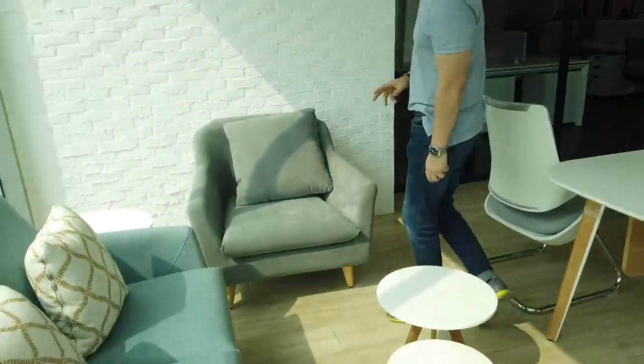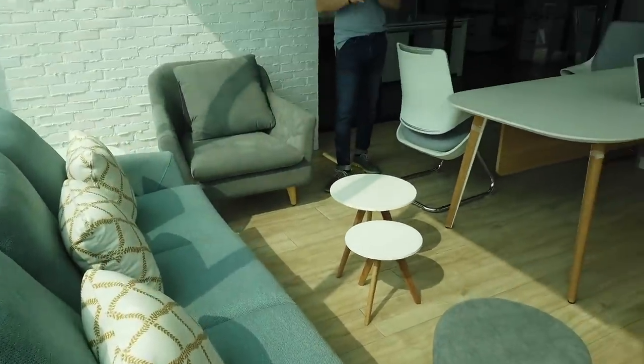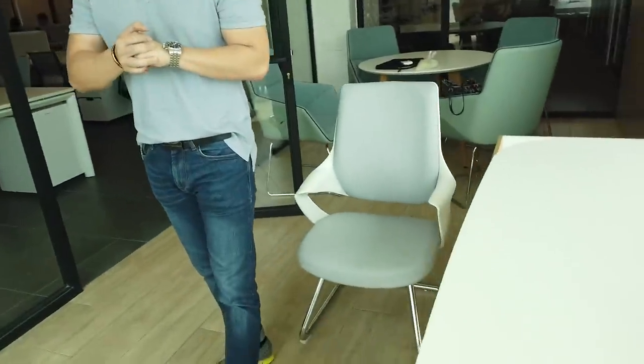So, this is also the other side of what we do. We're not only in showbiz, but we also have our businesses to run. So this is one of them. Nagkatrabaho din kami sa opisina.